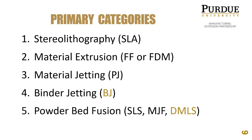The primary categories for additive manufacturing are stereolithography, material extrusion, material jetting, binder jetting, and powder bed fusion. The acronyms highlighted in gold have the option for metal as well as plastic. You'll notice that material extrusion has a couple different names. Fused filament is FF, or FDM is fused deposition modeling. That is the acronym that Stratasys coined when they invented the technology in the early 90s.